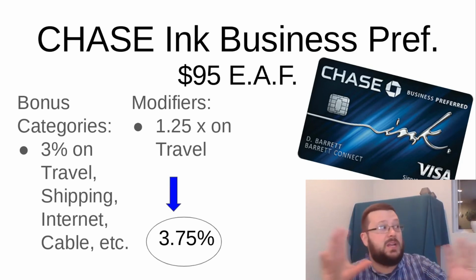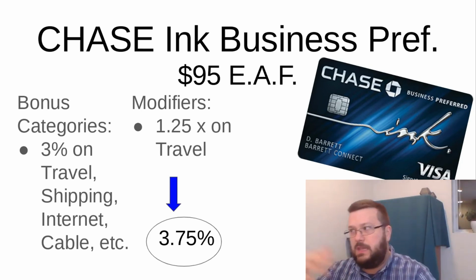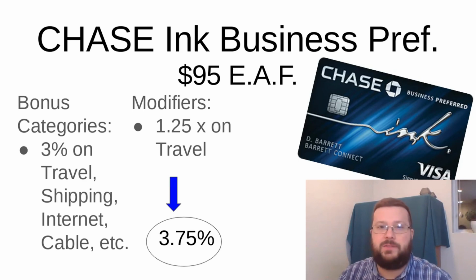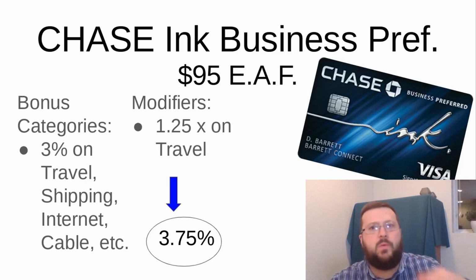And yes, I'm kind of glossing over transfer partners. I mean, that would be a whole other thing. A lot of these cards, not all, but many, have transfer partners where you could get way more than a 1.25 or 1.5 modifier. You could get way more than 2 cents per point.